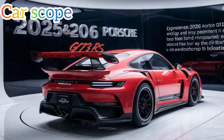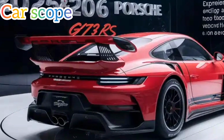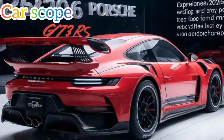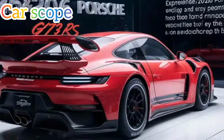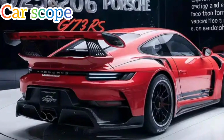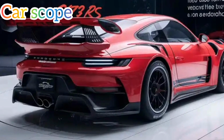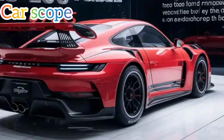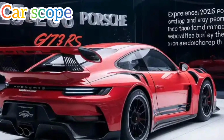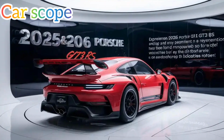In a world leaning heavily into hybridization and EV performance, the 2025 and 2026 Porsche GT3 RS stands proudly as a celebration of naturally aspirated excellence. It's a final frontier for petrolheads before the inevitable electric revolution takes over. Porsche knows this. That's why they've doubled down on perfection. No turbochargers, no electrification, no apologies. The GT3 RS isn't for everyone, and it's not trying to be.